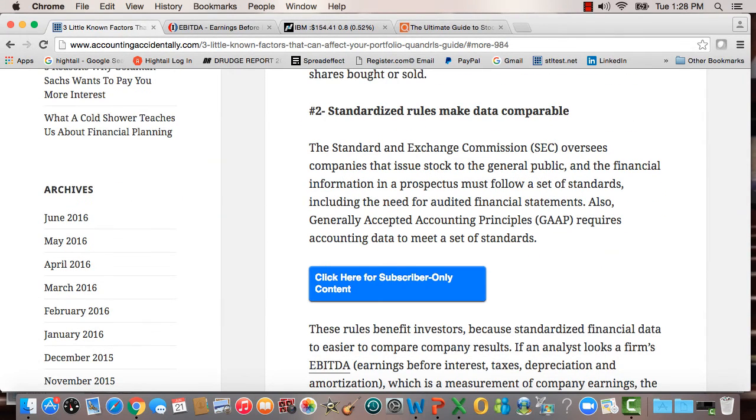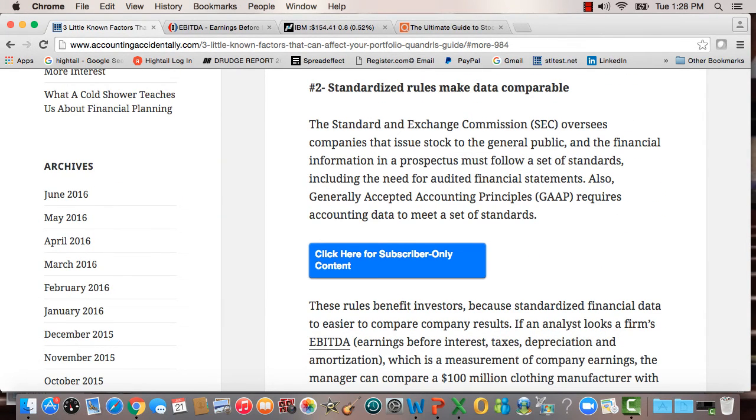Second thing that I thought is great is that standardized rules make data comparable. The SEC requires all companies that sell shares to the public to have a basic structured set of disclosures to investors, including audited financial statements. And those audited financial statements cover generally accepted accounting principles, which require consistency. Inventory and other assets are generally recorded at historical cost. We've got to be consistent as to how we recognize revenue, and on and on and on. So that makes things comparable.